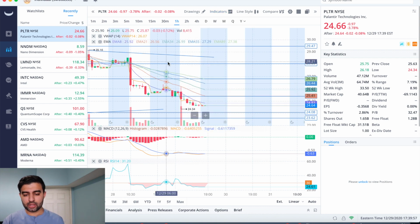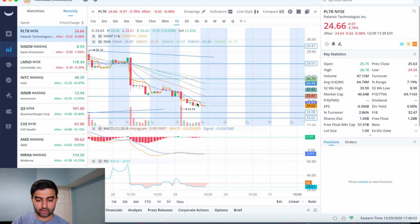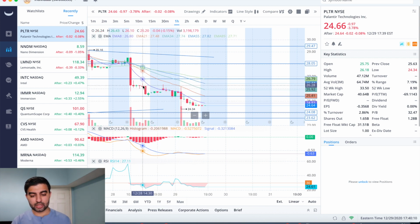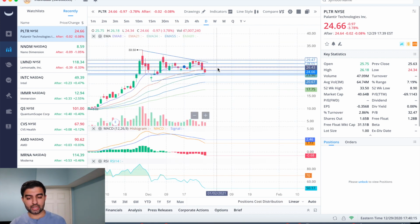Let's take a look at the indicators that we typically look at. So, this isn't looking too pretty on the hourly chart, as we see. We're getting rejected. Let me get rid of the VWAP now. We're getting rejected by the 8 EMA on the hourly, repeatedly since this huge red candle yesterday. So that's definitely not a good sign.